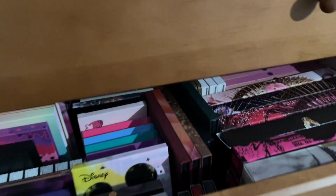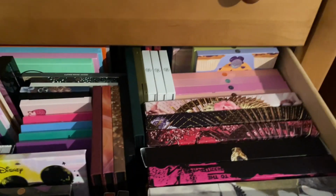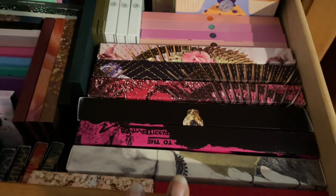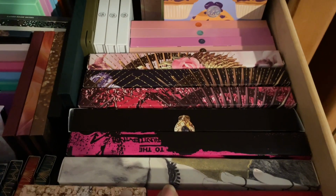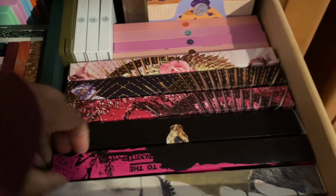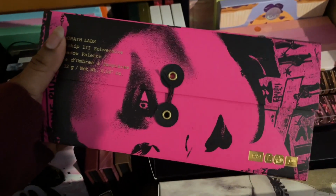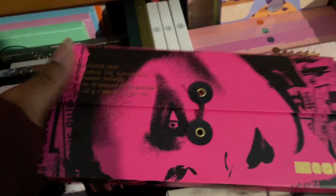Okay, on to drawer number 2, which is my Big Daddy eyeshadow palette drawer. I don't know if you see anything different, but I have added yet another mothership to my collection from the fall sale. This was my treat for myself for getting a promotion at work and also booking my first wedding. I went ahead and picked up Mama Pat Subversive 3. Y'all, this grungy color story was just calling my name, so I went ahead and picked this up.